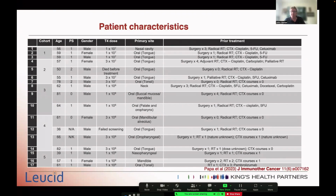This is a rather busy slide, but it summarizes the patients who were enrolled during the dose escalation phase of this trial. As I mentioned, there are 5 dose levels with 3 patients per cohort, so all going well, you would expect to see 15 patients on this table, but in fact there are 17. And the reason for that is that patient number 5 died of his disease during the 2-week period that we were manufacturing his CAR-T cell product. That gives you, I think, a sense of the kind of patients that we are enrolling in this trial and how fragile these patients can be.